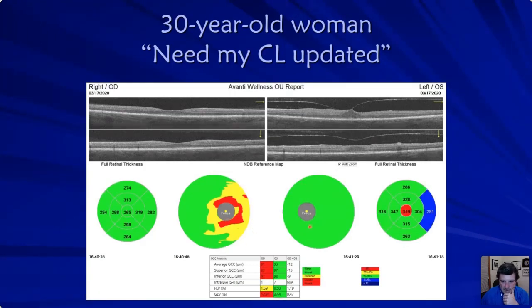Is this thin? Is this thick? We don't know. We have to study the scan, right? So let's go over here and take a look. Well, this is being flagged as 319.